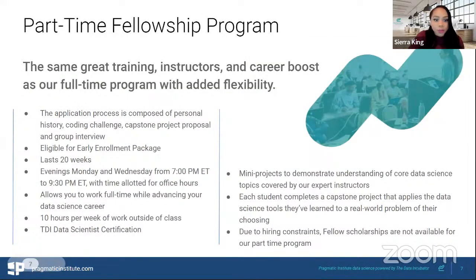And then our part-time program covers the same curriculum content as our full-time, but it is broken up across 20 weeks with classes held Monday and Wednesday from 7 p.m. to 9:30 p.m. Eastern. You can expect to spend about 10 hours per week outside of class working on assignments, and office hours will be available each week to students. Again, you'll receive that same excellent curriculum and training as our full-time program, but at a slower pace. And these sessions are live and instructor-led, so you're still able to interact with your instructors, your peers, and ask questions.